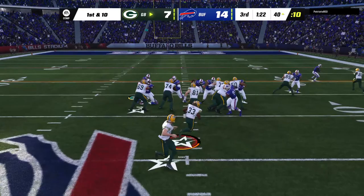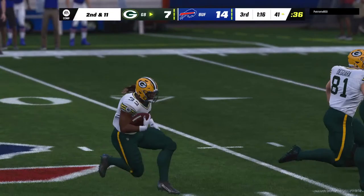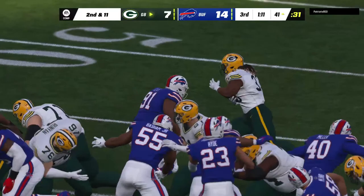Keep on the ground with Jones. And he is met quickly in the backfield. Down he goes, folded like a lawn chair. He'll lose a yard there, and it's second and 11. Well, we saw a lot of negative plays that resulted in plenty of lost yardage in the first half, and that trend is continuing here.